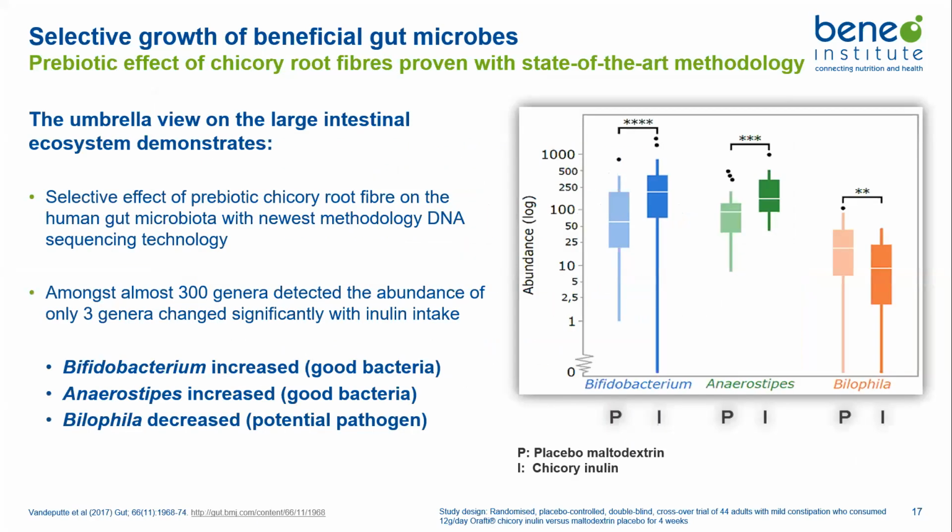Over here are the results of what happened when people took either chicory root fibers or placebo maltodextrin. Maltodextrin is like a starch. It is not a prebiotic, and neither is it a fiber. So we compared the two. So what happened?